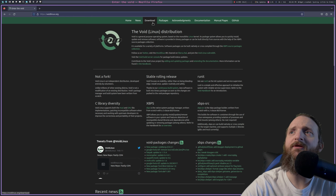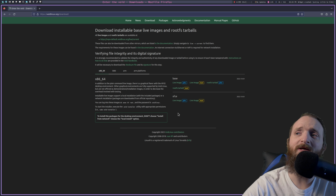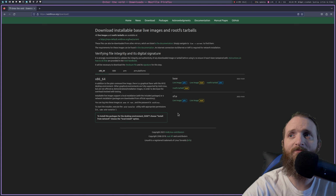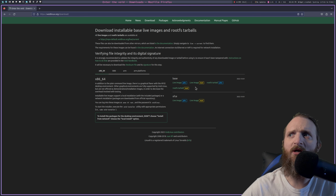So go over here to the download page, and you have a couple of choices when you go to download this thing. You can get the base system. Now, the base system is just going to throw you in a TTY, or you can get their flagship edition, and that's the edition that I personally downloaded, which is their XFCE edition. And then you have a couple of different choices between getting a live image with glibc or a live image with musl. Now, I don't know the difference between glibc and musl. I think it has something to do with how the compiler works, but I'm not 100% sure on that.